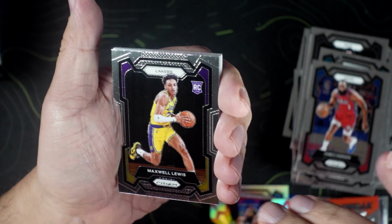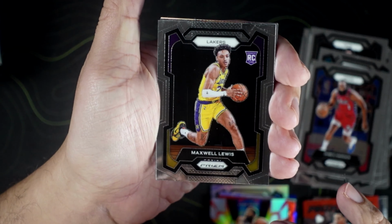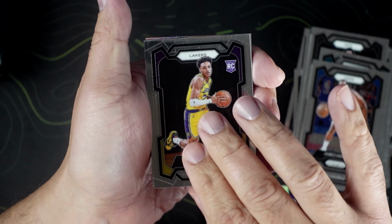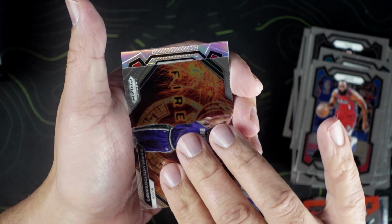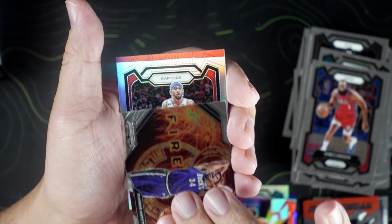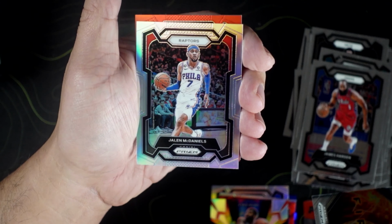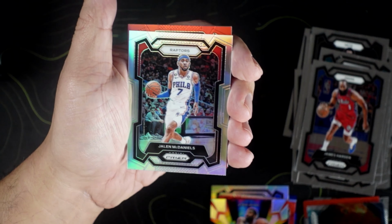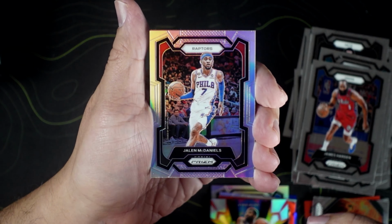Maxwell Lewis. He's got a giant scratch right through him. You see that right next to his leg. Fireworks of Giannis. We got a silver Raptor. Jalen McDaniels. Why is it? Is that a misprint? Jalen McDaniels for the Raptors / Sixers.